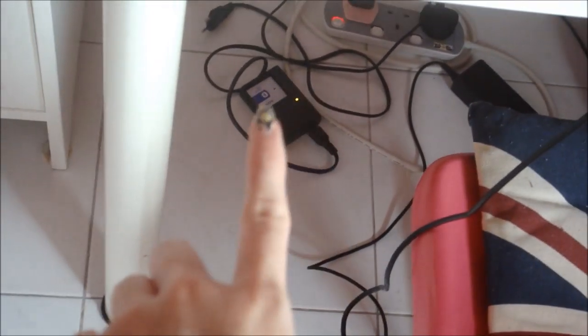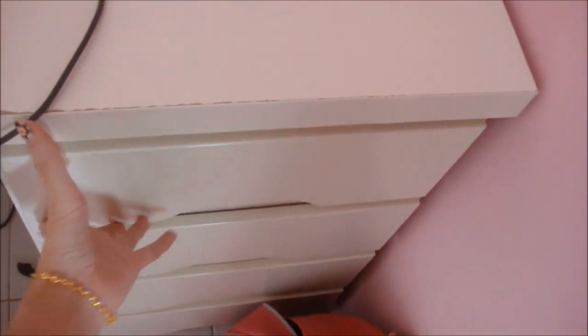And at the bottom there, I have like charging my battery and my laptop. And then I have my laptop bag. And here's my school bag. And over here, the drawers, I have more stationery stuff like notebooks and pens, erasers, and more down there.